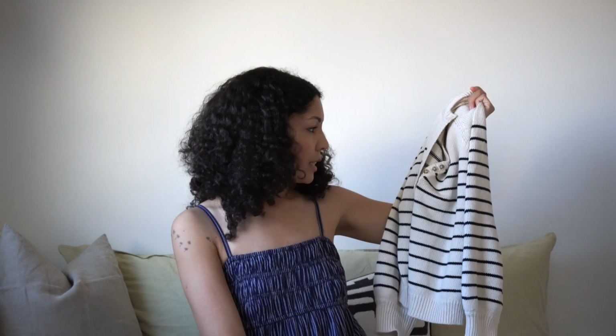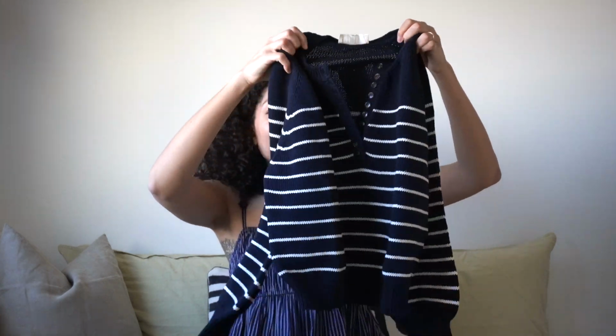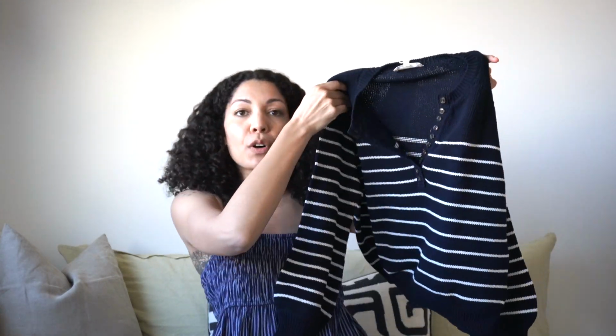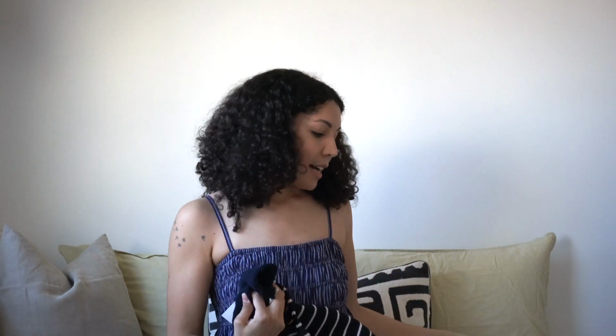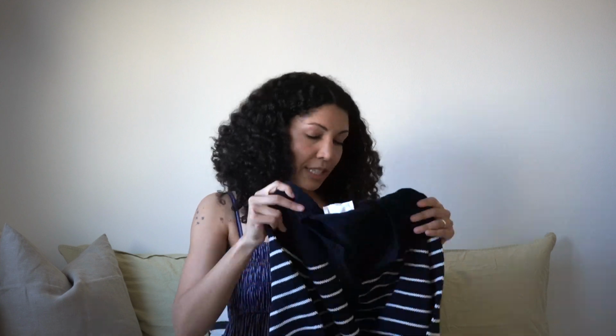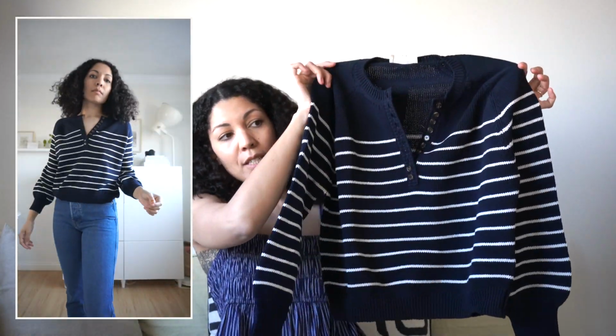As soon as it was back in stock, I knew that I wanted it because I saw it on someone. And so at the same time, I bought it in navy. And actually, I haven't even worn it yet. The tag is still on. I'm saving it for fall, but I felt like if I'm going to really love this, and I know I already do, then I'm definitely going to want it in the navy as well.